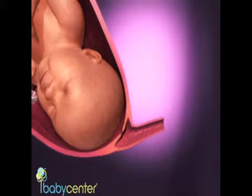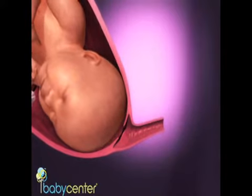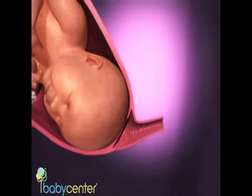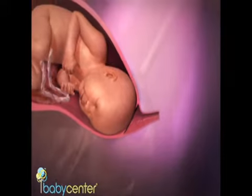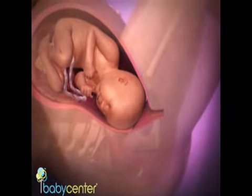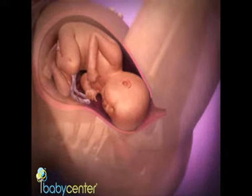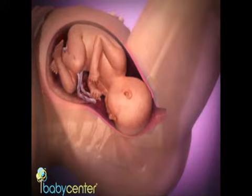Once you reach about 4 centimeters, your body will move into active labor. In active labor, contractions become stronger and closer together. At 8 centimeters, you enter what many consider the most painful part of labor, transition. By 10 centimeters, you're fully dilated and may feel the urge to push. This is your signal that the second stage of labor has begun.